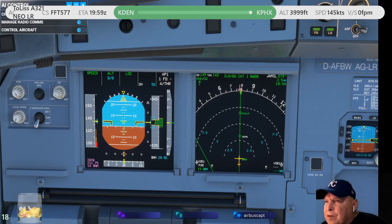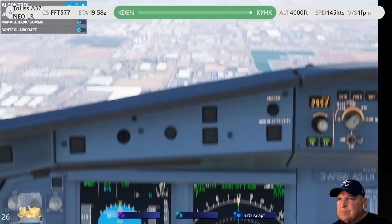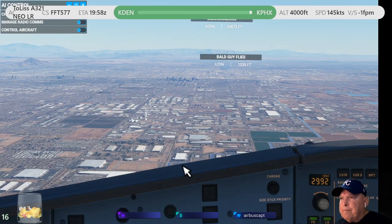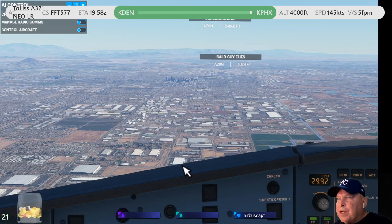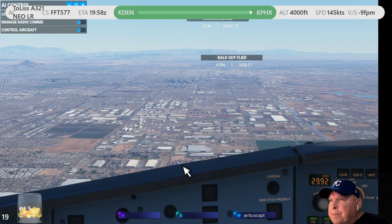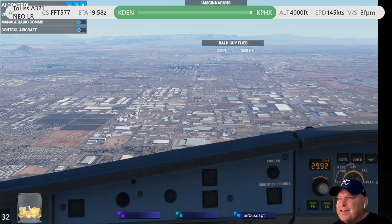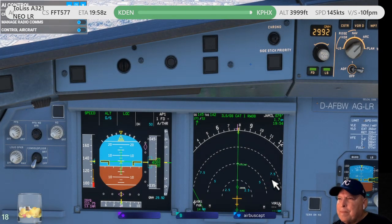4,000 at Jamil. Oh, there it is. Wow, I didn't think it was going to happen. Bald guy flies an Airbus 320 ahead of it, and I'm Cinnabon. There's the runway. There's the glide slope.